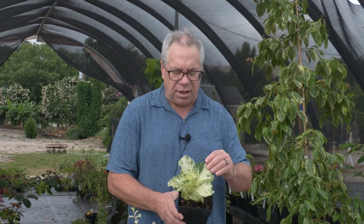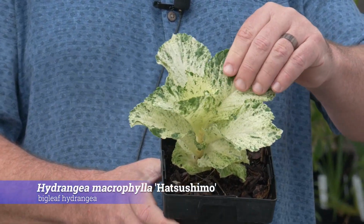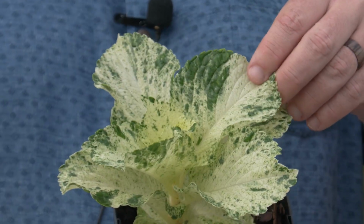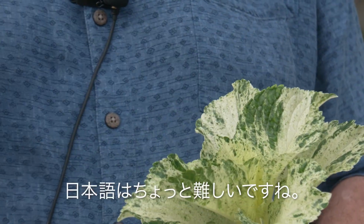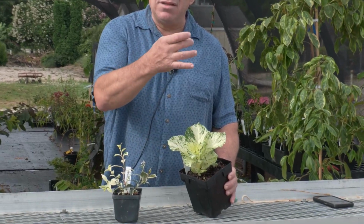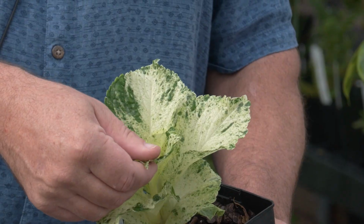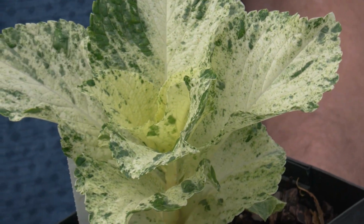So this is a Hydrangea macrophylla, the big leaf hydrangeas. And this is one called Hatsushimo. I always go to Blake if I don't know a Japanese word. Do you know Hatsushimo? Okay. Don't know what that means exactly, but a great, really brightly variegated Hydrangea macrophylla. You can tell the big leaf hydrangeas from the smaller leafed Japanese mountain hydrangeas, Hydrangea serrata, just simply by feeling the leaf. The top of the leaf feels almost oily on a Hydrangea macrophylla.